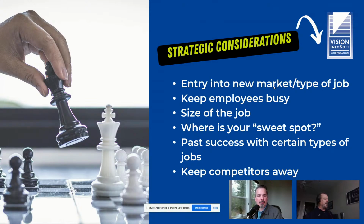Part of that is finding your sweet spot. Where is it that your company does best? Over the years, I've seen lots of examples of companies that, maybe they've got 5 employees and they can really be competitive on a $150,000 or $250,000 job. They're not big enough maybe to do a $2 million job, but they also maybe don't do as well on a $5,000 or $10,000 job. So be aware of where your sweet spot is. As you track your jobs and look at your profit at the end of the job, see where you're doing best as far as the size of the job.